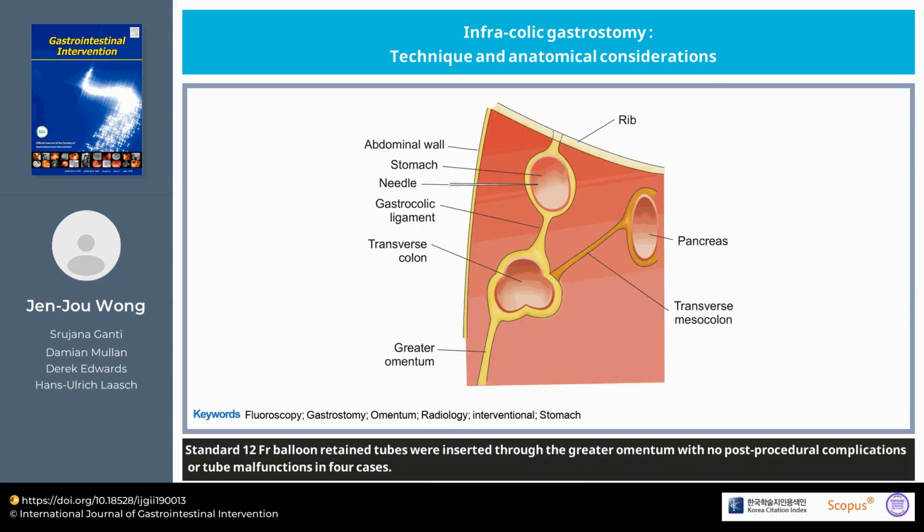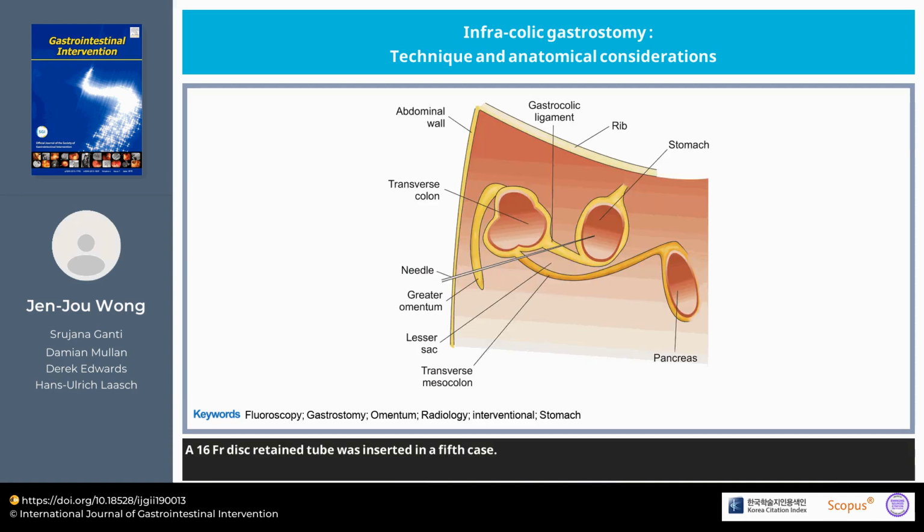Standard 12 FR balloon retained tubes were inserted through the greater omentum with no post-procedural complications or tube malfunctions in 4 cases. A 16 FR disc retained tube was inserted in a 5th case.